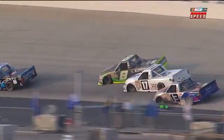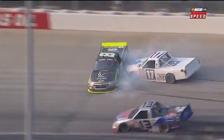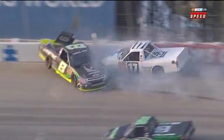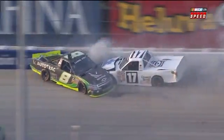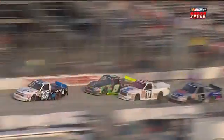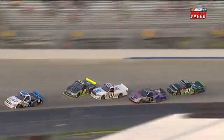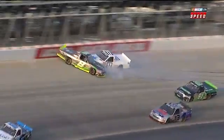Oh, wow. Three wide. Yeah. See, Timothy Peters could not turn left because Johnny Sauter was there, and I don't think that Nelson Piquet Jr. realized that they were three wide. Maybe the spotter didn't tell him that they were three wide. Look how hard those trucks hit. Look at all that sheet metal buckling. Great camera work, guys, showing the slow motion impact. It looks innocent enough, but darn, they hit hard.